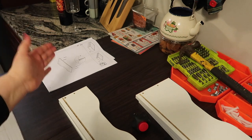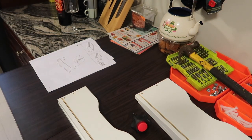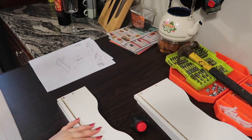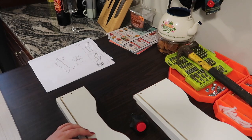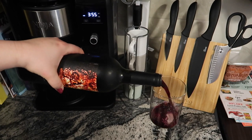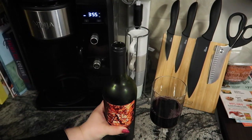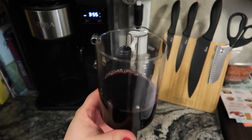I'm gonna pour myself a nice glass of wine. It is about 4 o'clock on Friday. It's been a long week. We've got a holiday weekend coming up, and I'm ready to chill out, and I'm excited to get this finished so I can start reorganizing everything. So that's the plan. Cheers.